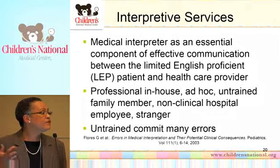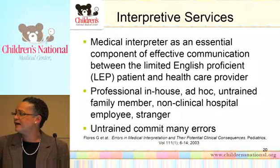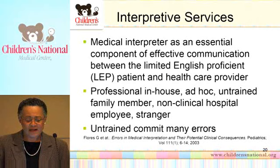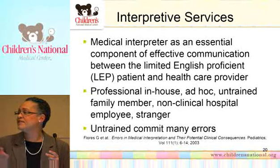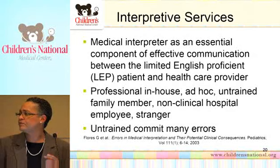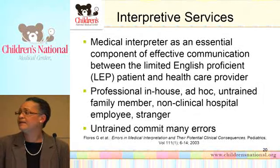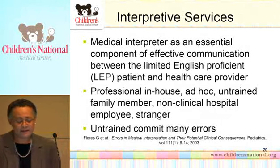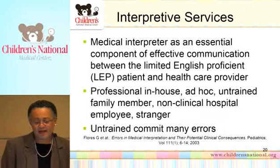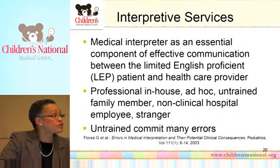There are different kinds of interpreters. You can have professional interpreters. At Children's, we're actually privileged to have a team of professional interpreters. There can be ad hoc interpreters, such as untrained family members. This is not the desirable route to use. I have seen that play out with children used as the interpreter, and it can be harmful to the kid, and the parents are not really getting the appropriate information. You can also have hospital employees or employees in the practice, and complete strangers.